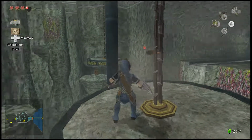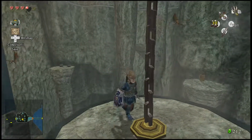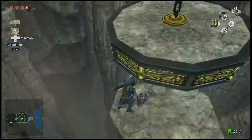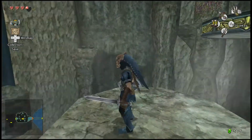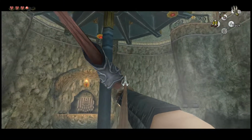I'm gonna weigh myself down so this bat can't push me. Yeah, dude. I don't want to fall off. Don't let me down. Oh, damn. Oh, whoa. What are these MLG skills I'm seeing? Just a little me doing that.